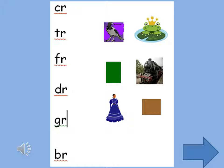Let's see if we can start at the top and read down. CR says cra. TR says tra. FR says fra. DR says dra. GR says gra. And BR says bra. Great job with our R clusters today. Go ahead and put your blue sheet away. You're going to pull out your orange paper.